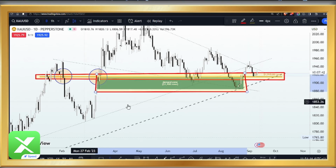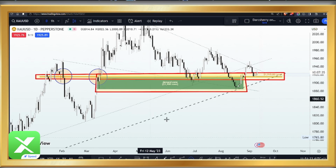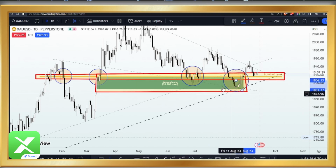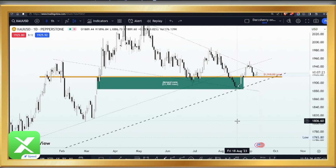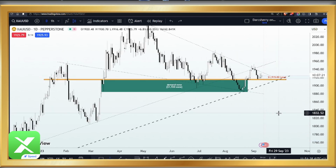1900 area. Now you will see that since the month of March, when price comes into this area, we have seen how sellers struggled, resulting in buy pressure resuming to push price to the upside. So you can see how important and crucial that $1,915 level is. And of course, you know how we use our key level in this community.